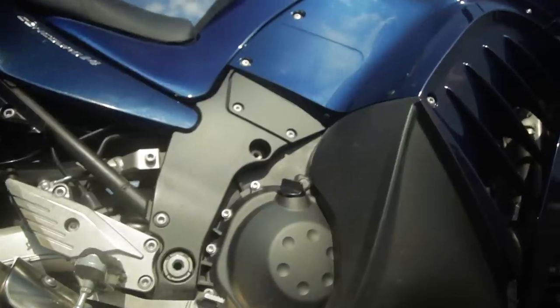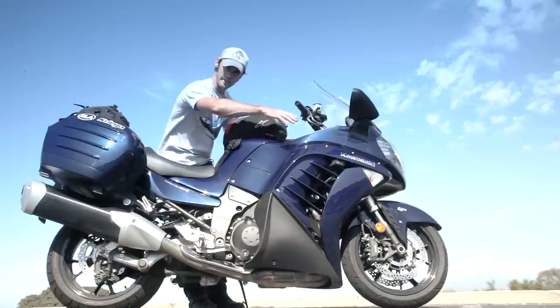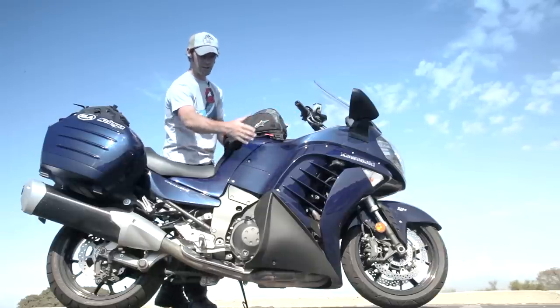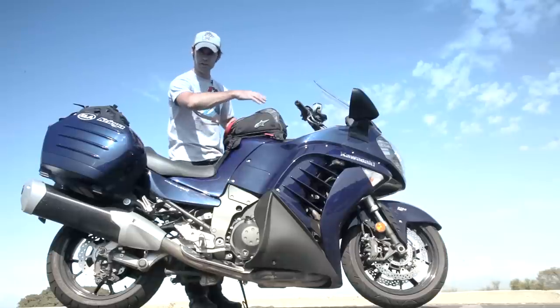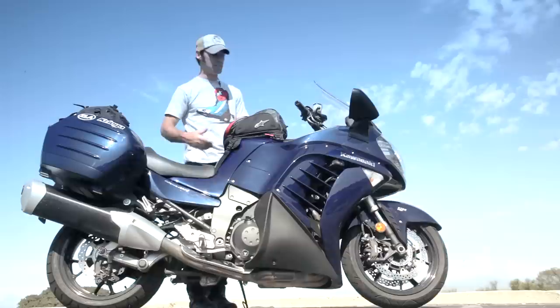Nice and big. The engine's wide, so they've made sure that the ergonomics of the motorcycle, the fairing, really shield the rider. No fatigue. You're really sheltered from the heat of the engine as well as the elements, so it makes the job easier again for going long distance.